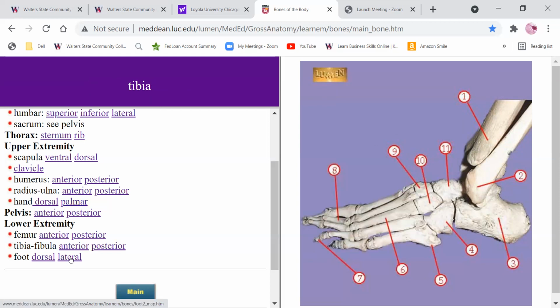Okay, so those essentially are the bones. Now I'm going to send you this link, and you can go back and go over this as often as you like and quiz yourself. Use our names for anything here, because that's what you're going to see in the test.